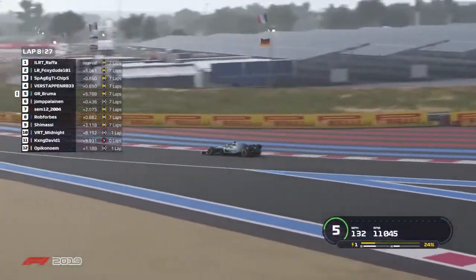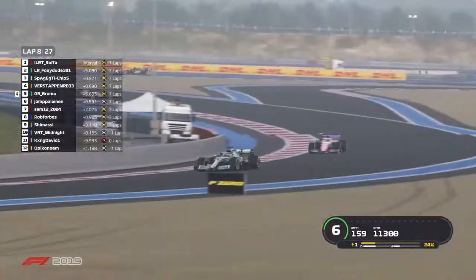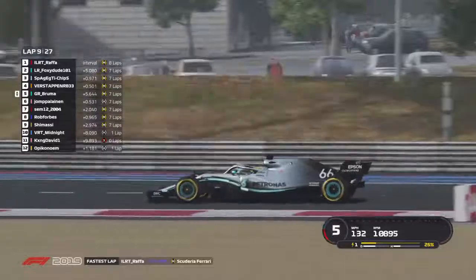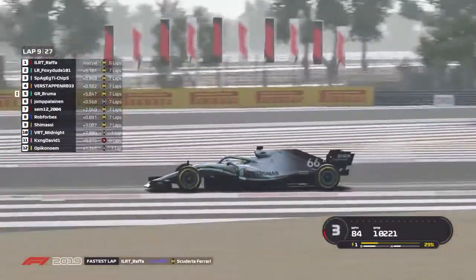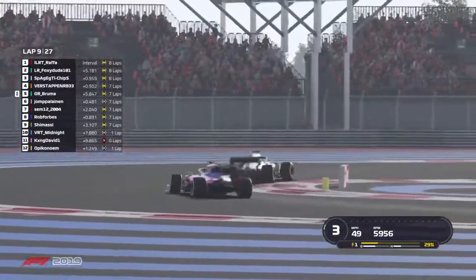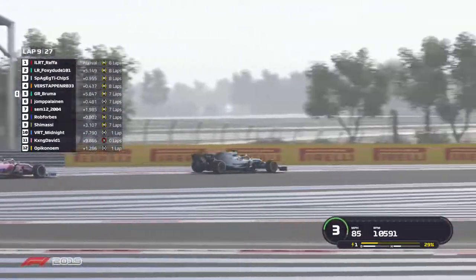Number 66 of the Mercedes there. Rafa sets the fast lap with a 1:34.5, to rapturous applause from the crowd as we can see them in the background there.